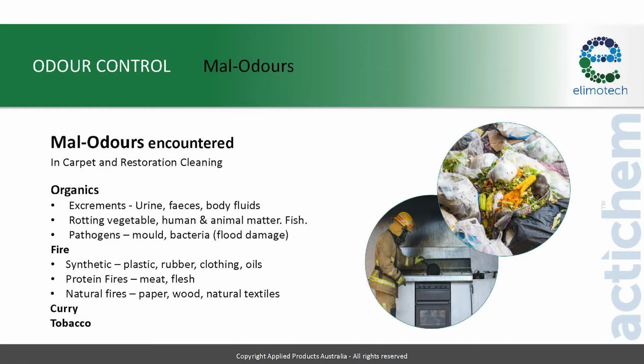Then we've got our fire. Fire is typically broken down into 3 areas, and it is important just to isolate what the cause of the fire is, because it will go into where we are, what type of deodorizer we're going to need to use, and even down to how we clean it up. So there's synthetic fires, which are caused by synthetics, plastic, rubber, synthetic clothing, acrylics, etc., and then also hydrocarbons, oils, and these sort of things.